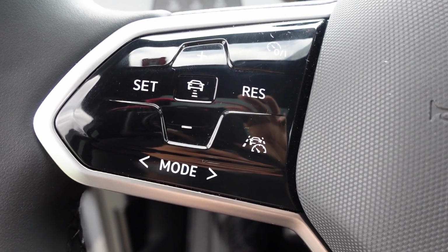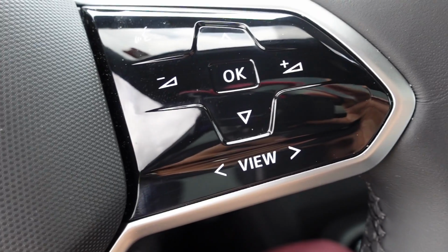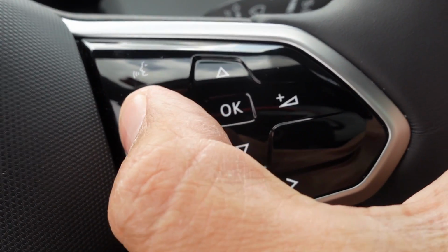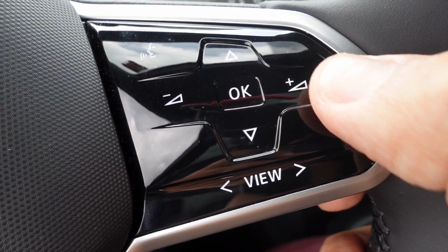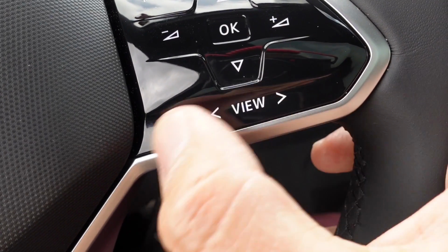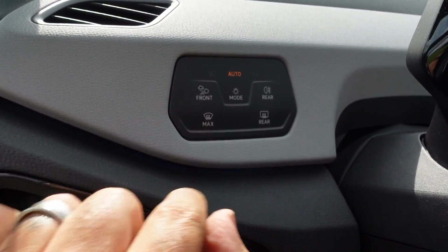Touch controls on the steering wheel, on both sides. So you can, there's a click. I don't know if you can hear it. Here you can change the view just by sliding right or left. Touch as well over here.